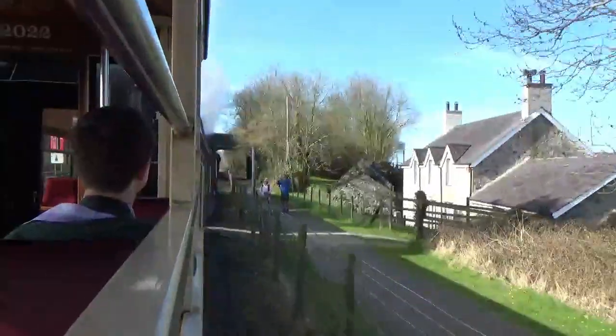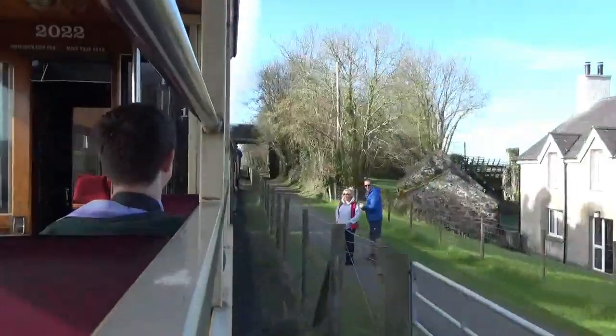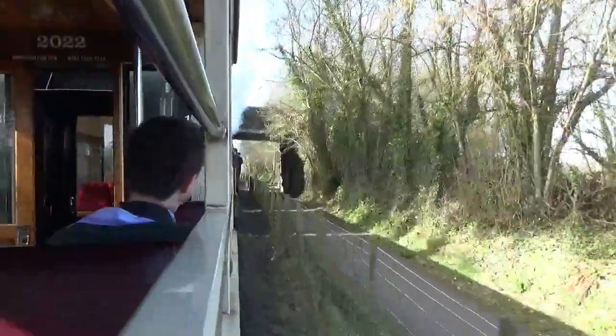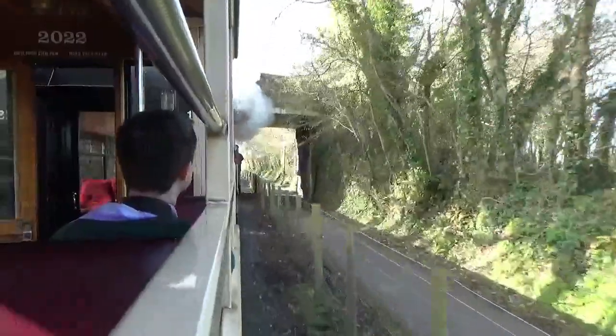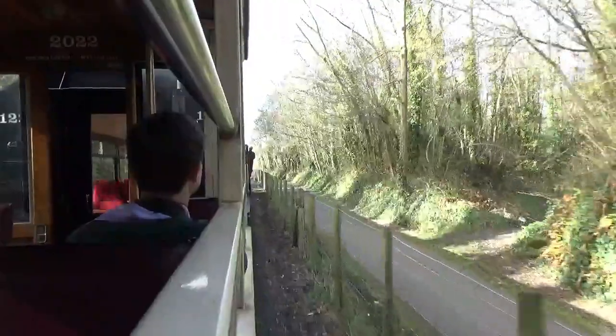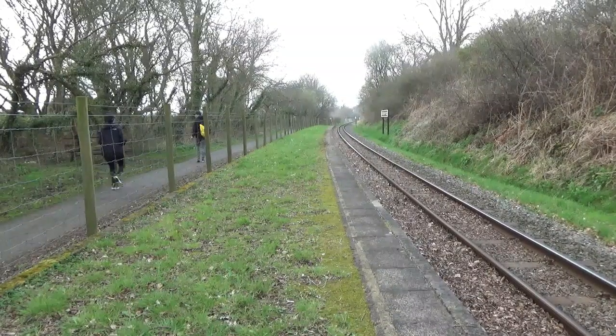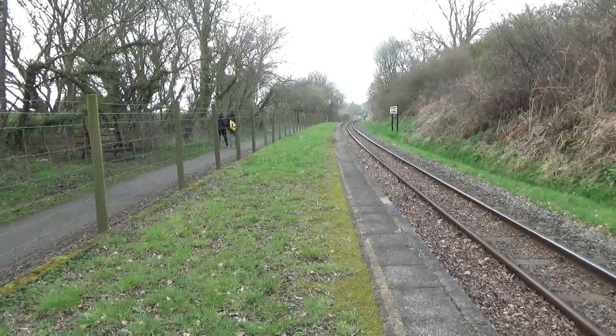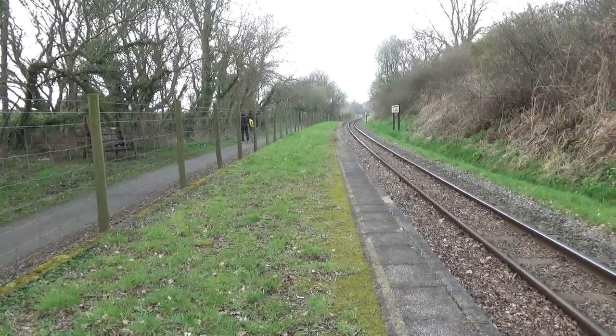Leaving Carnarvon, the line follows the Nansell Railway of 1862. Running to Penny Groves, it was taken over by the Carnarvonshire in 1867. The trackbed was converted into a cycle path in the 1970s. Between Carnarvon and Dinas is the small halt at Bont Newid, which was opened following a request by local residents.